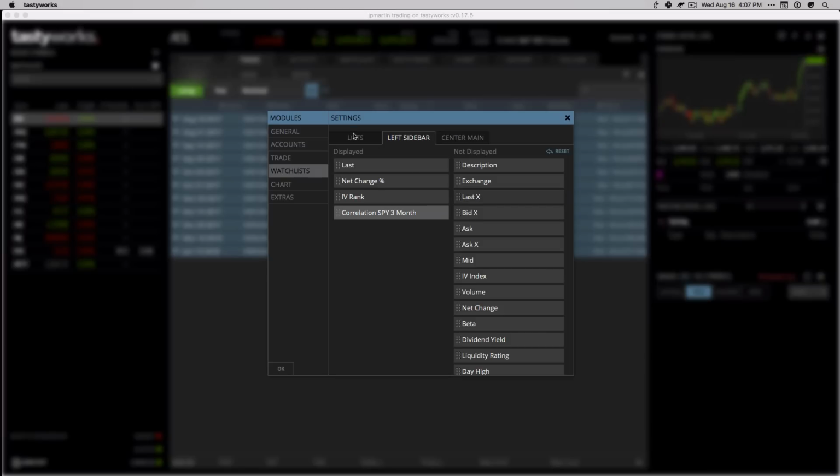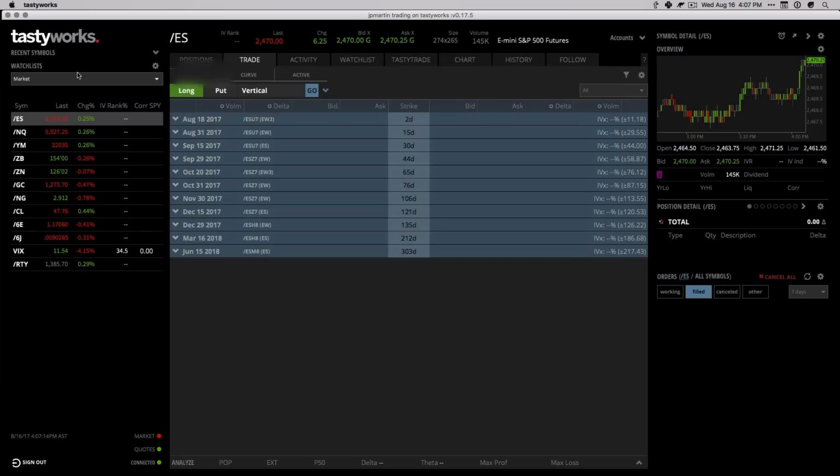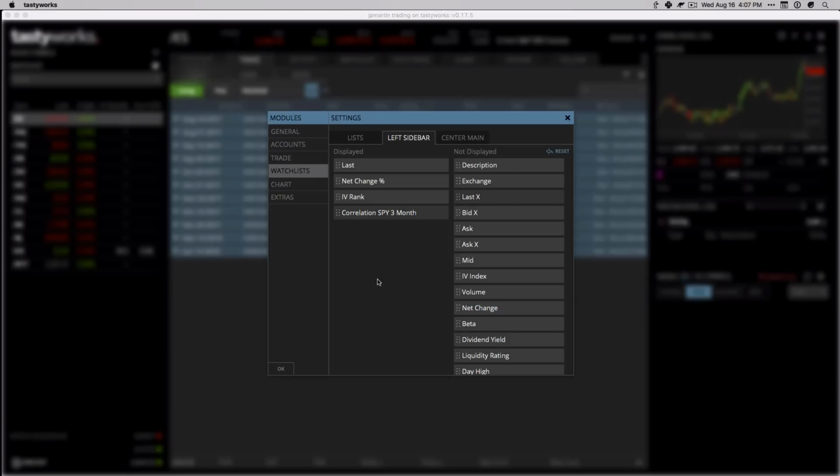All right, so now I'm on the settings page, and there's general, there's accounts, there's trade, there's watch list. All the features that you can actually go through, and we'll go through them in detail, can be viewed from this particular settings page. Now, the interesting thing is that you find that one here, one here, one here, and one here. Now let's see what happens. When I click on the watch list, it's taking me to the left sidebar. It clicks me in directly into that area which I'm viewing.